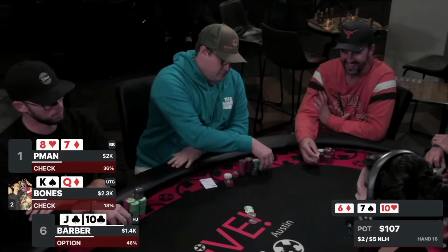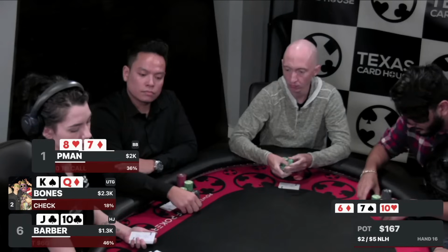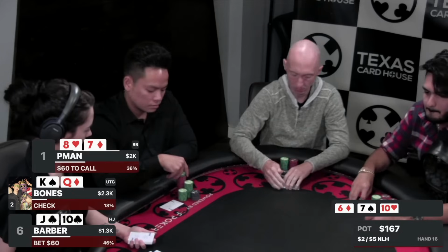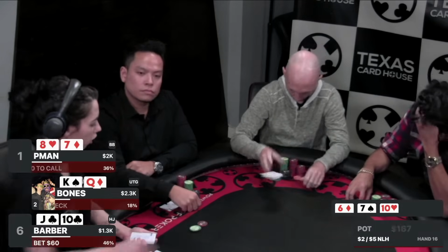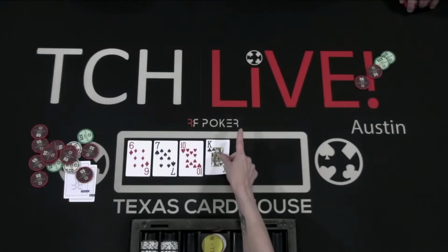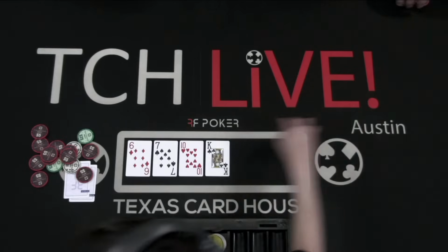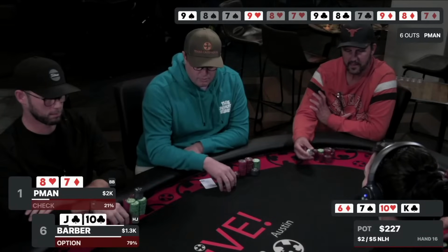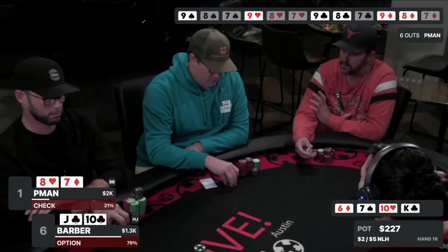10-7-6. This is going to give Barber top pair, P-Man middle pair and a gutter. This could be action here, right? Everybody's got something. Barber Bones with the two overs comes along. Not quite enough to take a turn. That would have been a decent turn. I was just saying with two overs, that multi-way, I might just peel one off there.